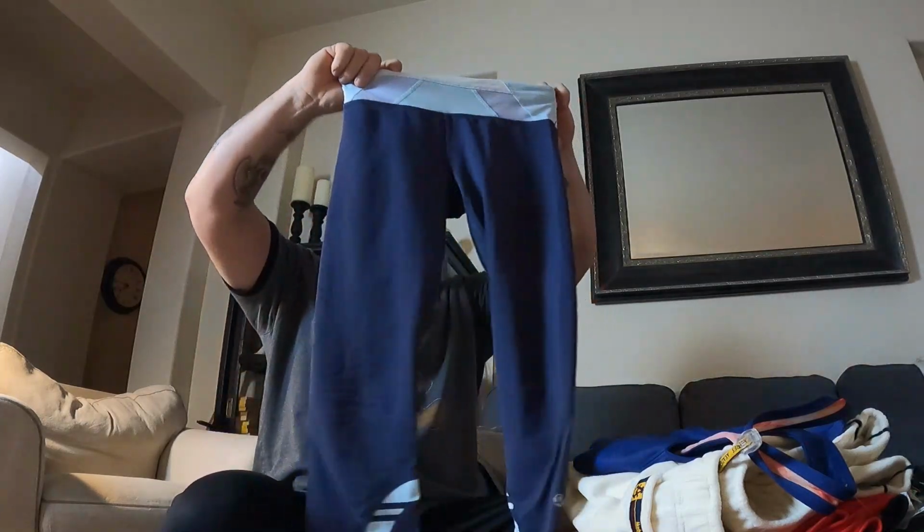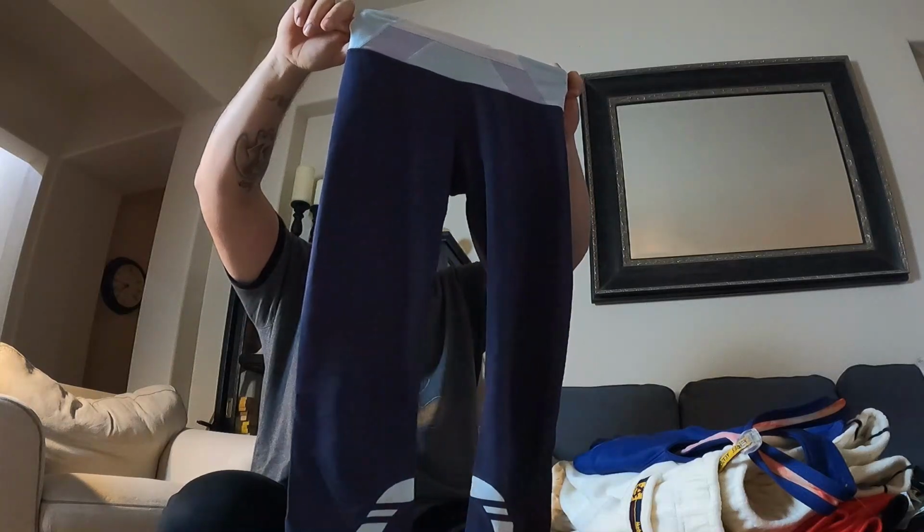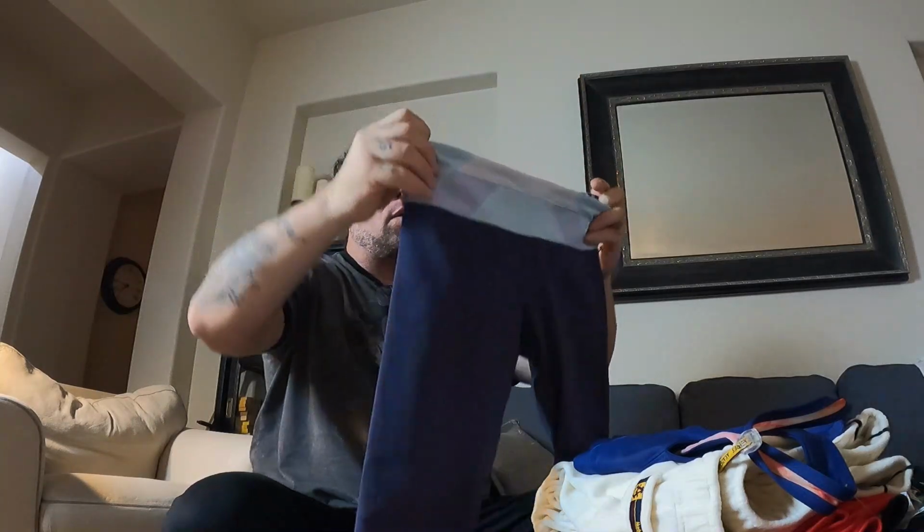This is my find of the day. The Lululemon badge. Pair of Lululemons. And I don't care if they go out of style, I'll probably still grab them and pick them up, just because it's one of the first things that I ever learned about.